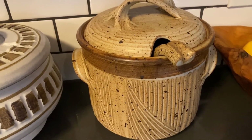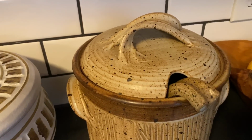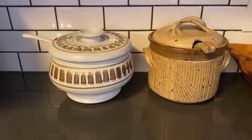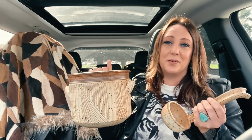But I really love the one on the left that I already had, and when I got these home, I don't know what to do. This one's cool because it has the original ladle, but the other one, I found a vintage ladle to go with it, and then you can't even tell that it's not original. I'm so torn. My husband likes them both. I don't know what to do, you guys. If you guys were me, which one would you keep?